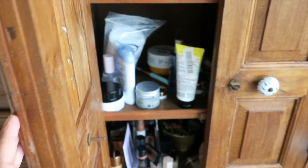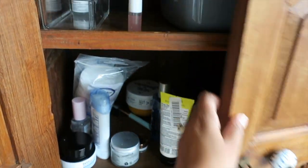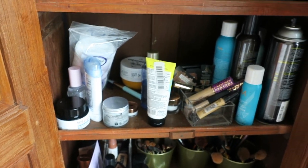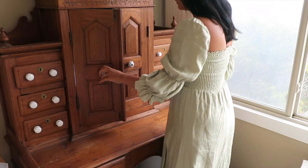Now, check out this huge double door situation. Look how nice this is going to be at the end of the day. Just shut it all and hide everything. It's going to be amazing. When I walk into the bedroom, I'm not going to see anything laying out, and that's the whole reason why I wanted to do this project and why I picked this desk.